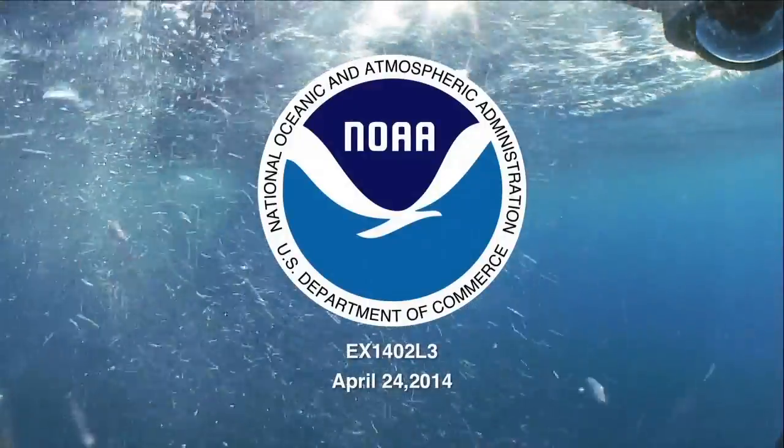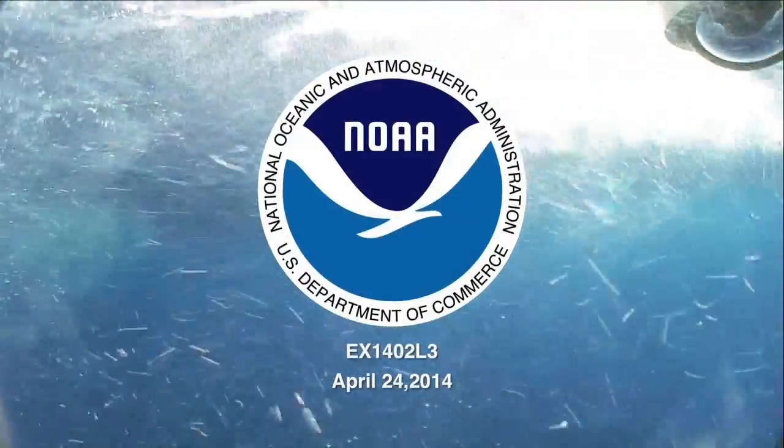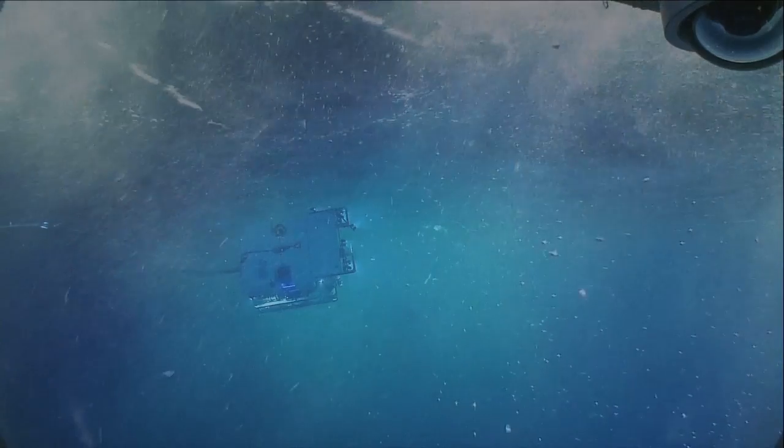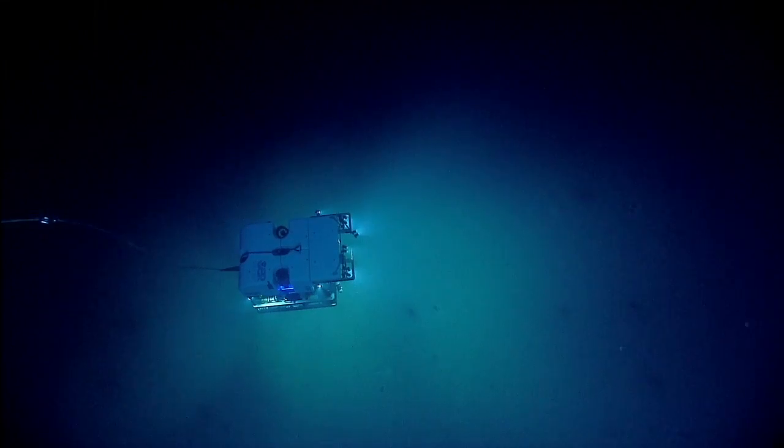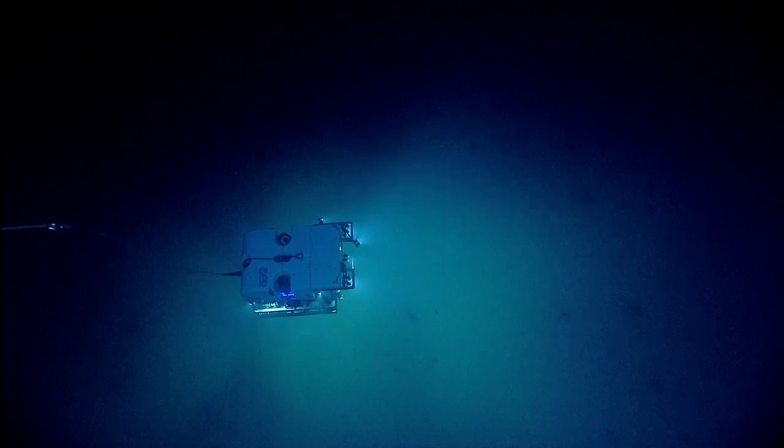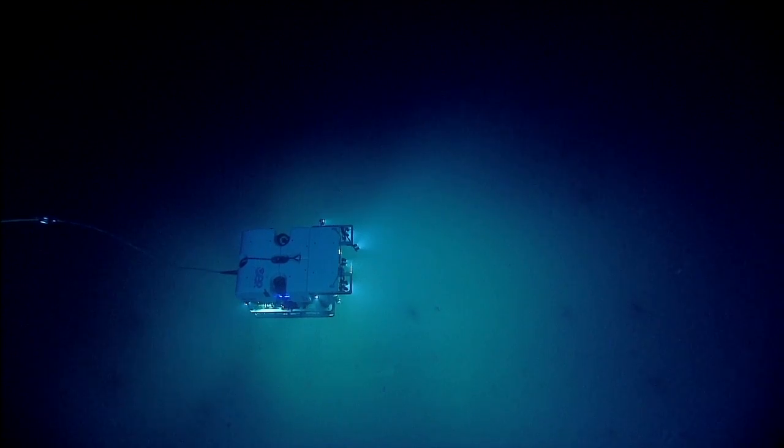Good morning, everybody. This is the Okeanos Explorer. Today we go to a suspected shipwreck, about 200 feet long, perhaps 20 feet wide. This is something that's completely unknown. It was only found on the sidescan sonar from an acoustic survey done for a pipeline in 2009.